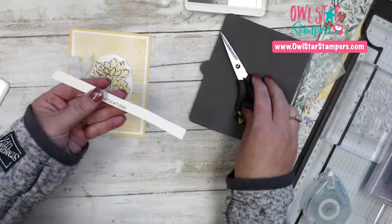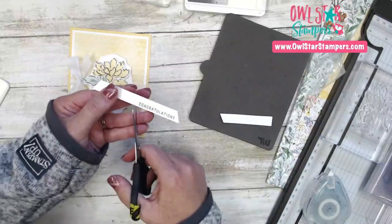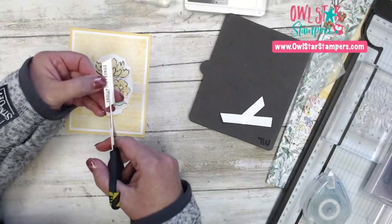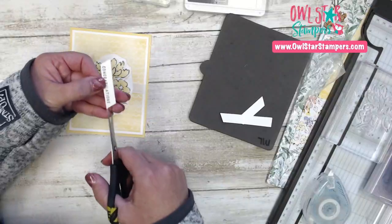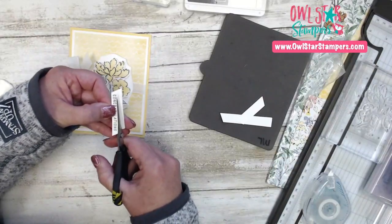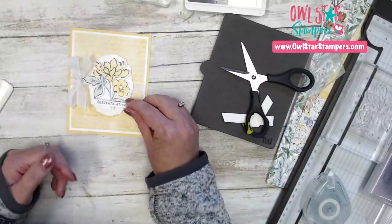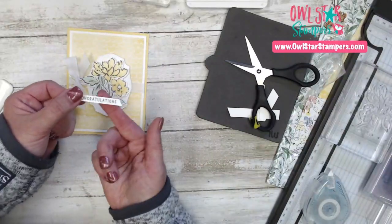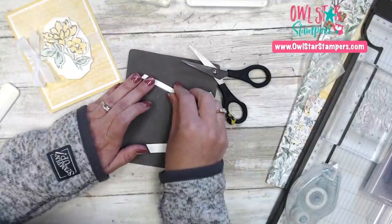So we're going to take this, and I'm just going to cut it at an angle, cut it at another angle, and then this might freak some of you out because it won't be completely perfect. I'm going to just take my scissors and cut along the top because the stamp is really skinny, so I just want the words to be really little. So I'm going to just cut that off like that. And then I want it to come down here. And so this side needs to be raised, but this side does not. So what you can do is just take your glue and add it to the side there.